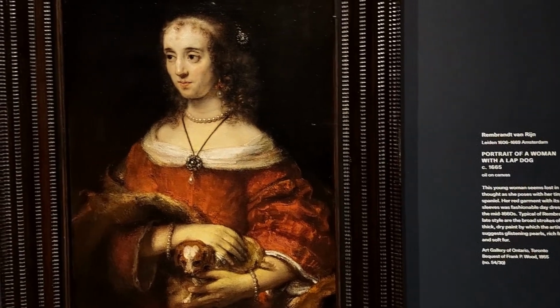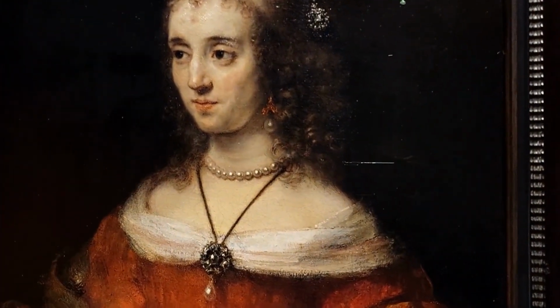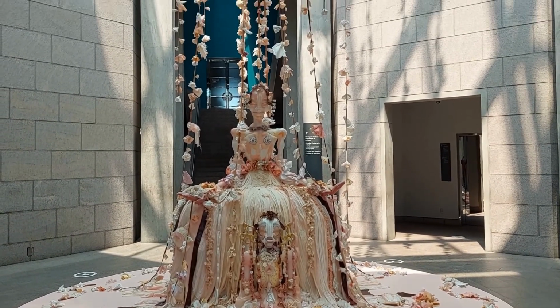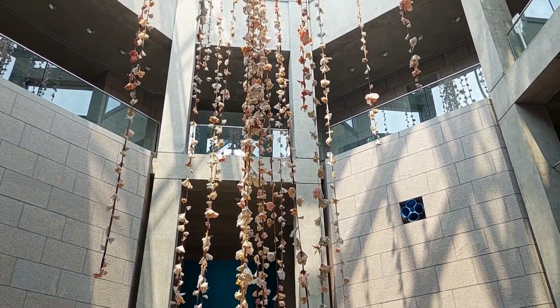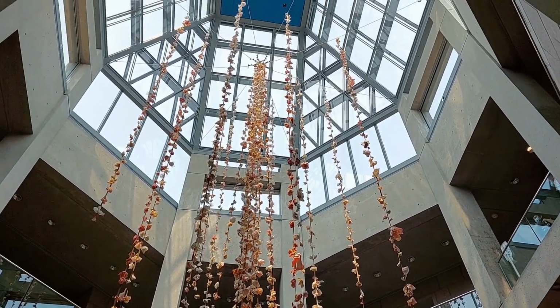Let's move on from the Rembrandt exhibition and see what other things are displayed in this gallery. Check out this statue that's in one of the halls of the gallery. It reminds me of an Indian wedding.